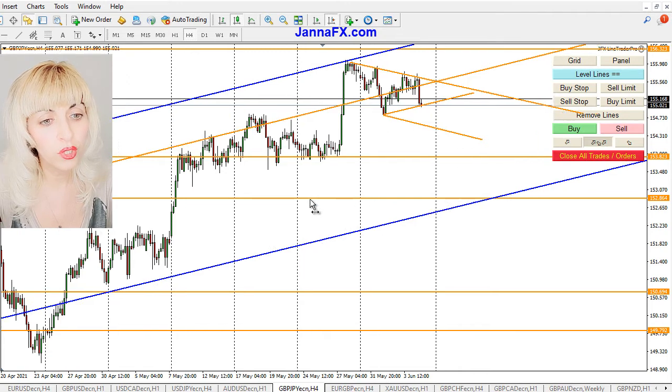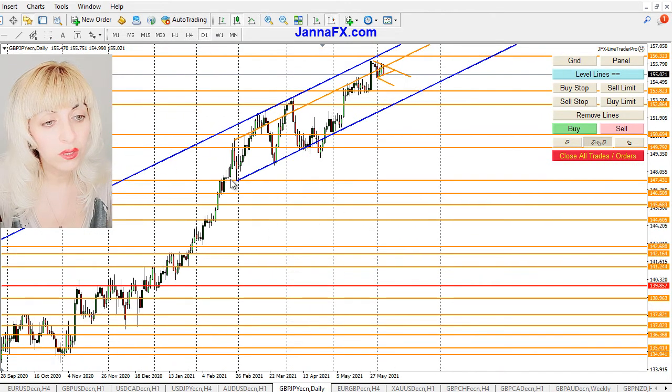Pound yen, the same picture. It's looking like an uptrend channel, we're still in it, but at the same time, we're going into a correction of the downtrend, right? Inside this big uptrend.